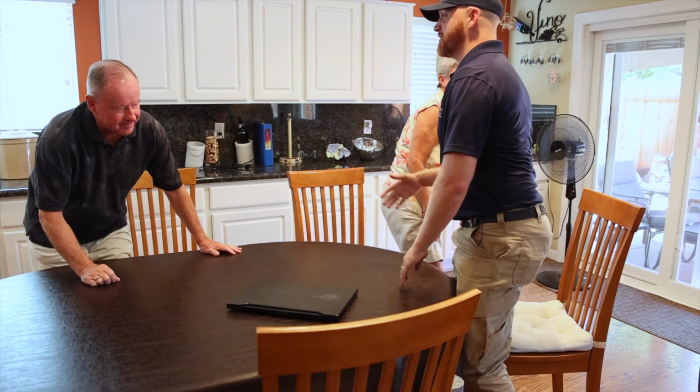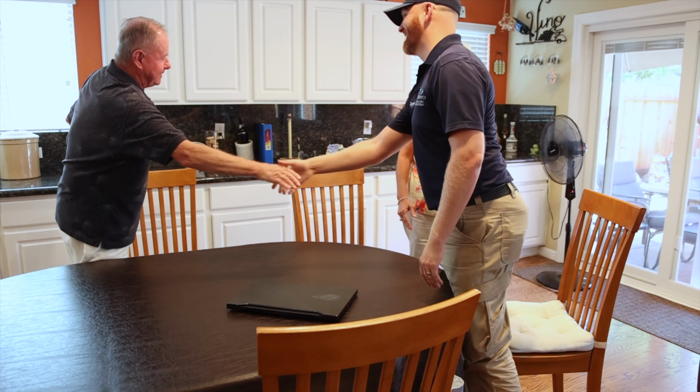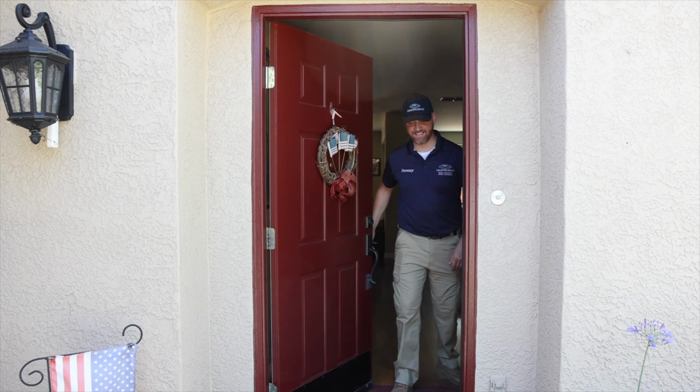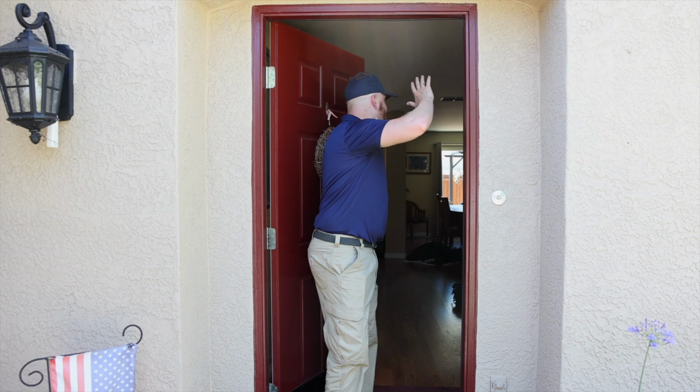So the next time you see the weather forecast, you won't go anywhere near your thermostat because you know that your family will be comfortable right where it's set and you won't worry about any surprise utility bills.